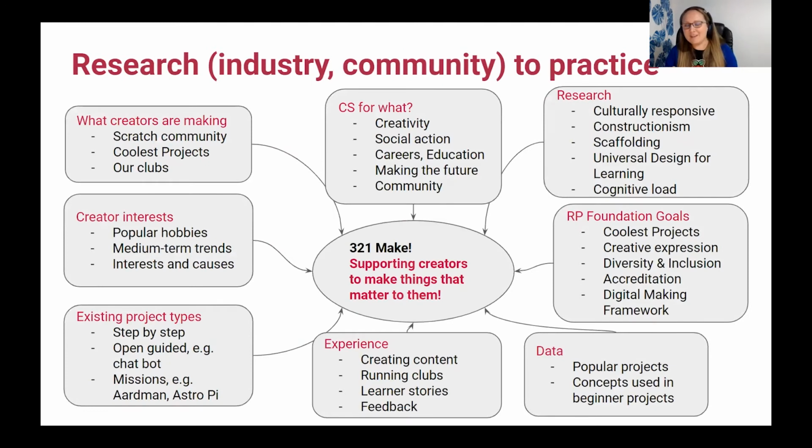And we didn't just pluck this framework out the air. Absolutely tons of research went into getting this framework right. We talked to our community to see what kinds of things they wanted to do in the clubs and online as well, what interests they had. We looked at existing projects that were out there, so ones that we'd created, but also in other areas as well, like code.org, for example, and see what they were doing. We came to the decision that, like, computer science for what? So looking at things like creativity and social action and things like that. So we wanted to make sure our paths included those things.